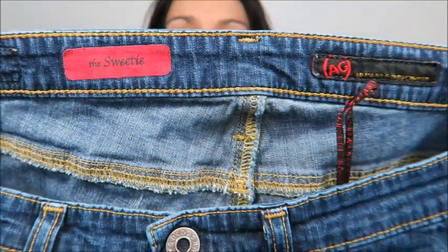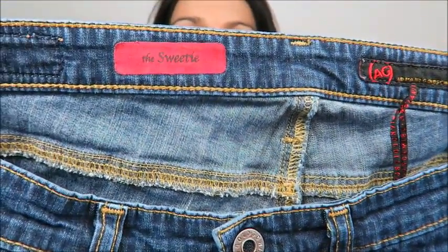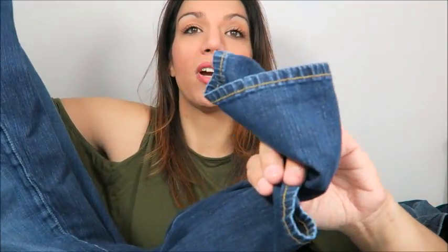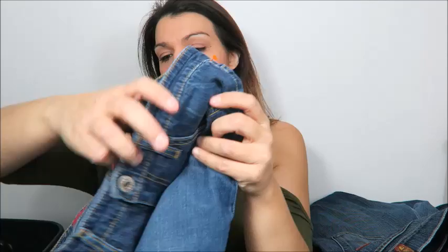Another item from the bins are these Adriana Goldschmied, the Sweetie Skinnies, and they are a size 29, and they are just a really nice dark wash, and there is absolutely no fraying on the bottom hems, which is always awesome to see.